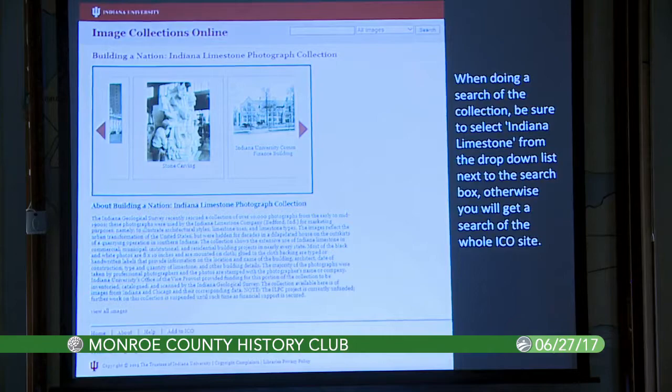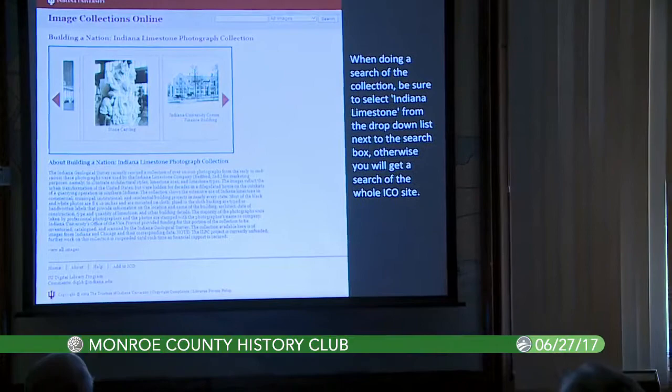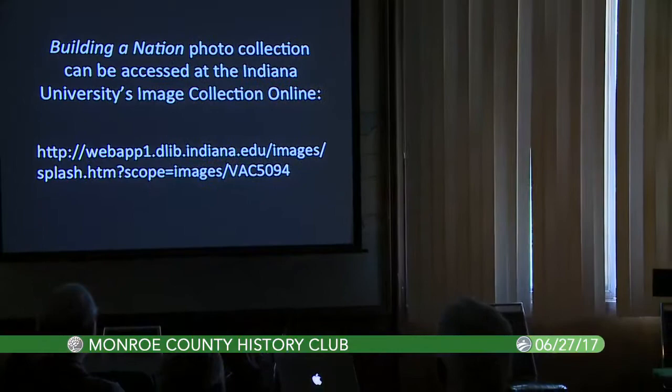I put this slide in here because the Indiana University Image Collections online has a little narrative about how they found the collection and how they're working to share it worldwide. I pretty much told you this information. And if you want to look it up, that's how you look it up. Anybody have any questions? I'll be happy to answer them. Thanks very much.